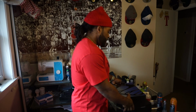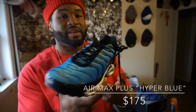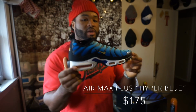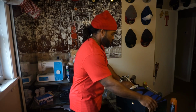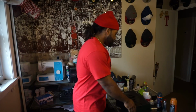And to make it match, we're gonna go ahead and do the Hyper Blues. We got the Hyper Blue joints also. Again, dead stock. This dude threw me a crazy deal on this, man. It's a little bulk deal, man. I'm happy with these. Both of these TN Air Maxes are size 11, OG colorways. The OG Max Plus, size 11 again on those. So can't lose with dead stock shoes.